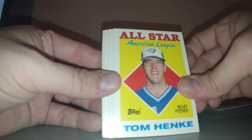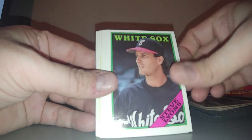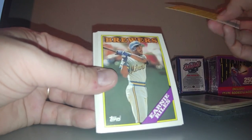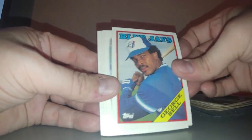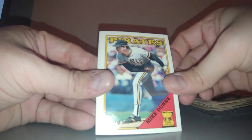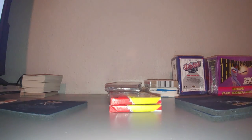So, like I said before, 88 Topps. We're really looking for the Tom Glavine rookie card. So, Tom Glavine, where are you at in these packs? Two different Tom Hinkies in the same pack. Maybe I can win a trip to spring training. 1989. George Bell. Tigers. Willie Hernandez was a pretty good pitcher for a few years. And that is it for that pack. No Tom Glavine.